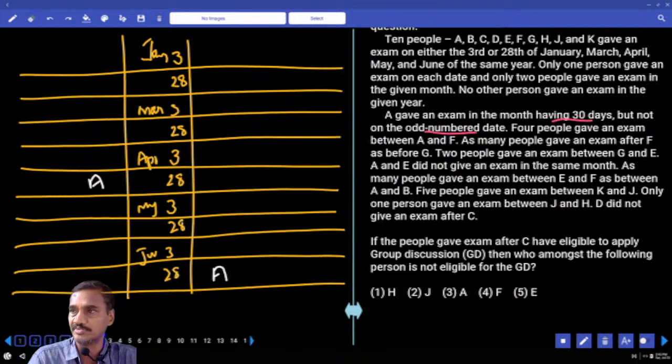And 4 people between A and F. In between A and F, how many are there? There are exactly 4. 1, 2, 3, 4. F is on Jan 3rd, or F is April 3rd. As many people gave an exam after F as before G. After F and before G, they must be equidistant. Now F is 5th from the top and G must be 5th from the bottom, F and G.